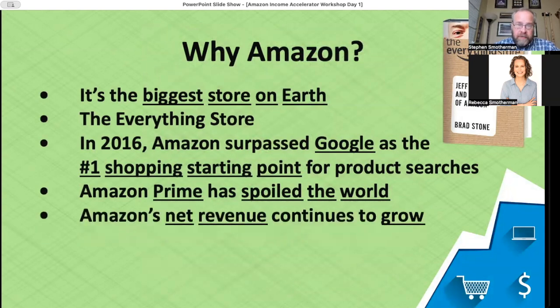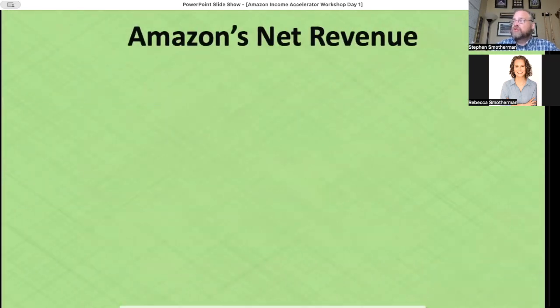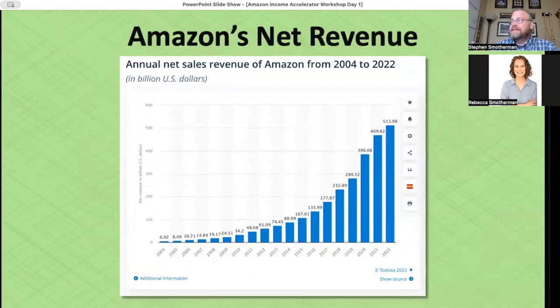And then let's talk numbers. Amazon's net revenue continues to grow. Let's take a look at the chart. This is a chart of the net sales revenue from 2004 to 2022.